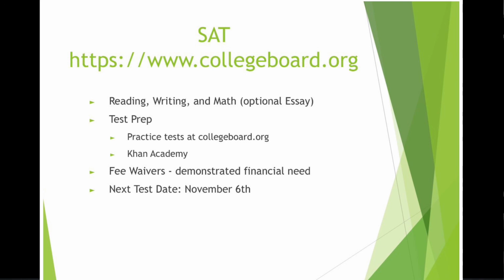And often students ask, which test is better, the ACT or the SAT? The answer is yes. I would recommend that you try both of them, see which one you do better on. A lot of colleges do accept both of them. And again, you'd want to check on the individual college.